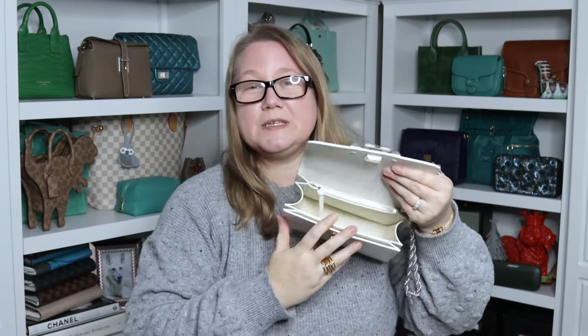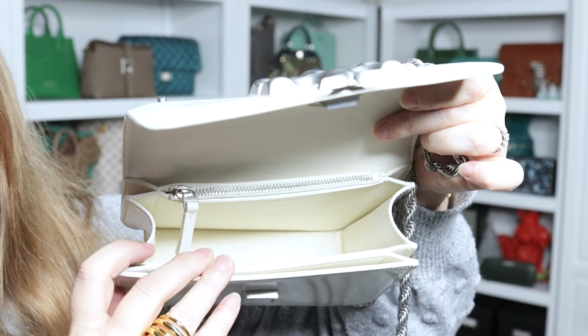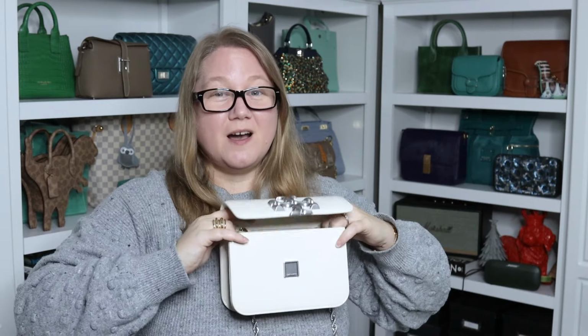Notice on the inside, even though the measurement said it was 7.5 inches wide, you lose space because of the construction, how those sides cave in there. So let me measure that for you. That space is 5 3/4 inches. So you lose quite a bit from those sides being concave.